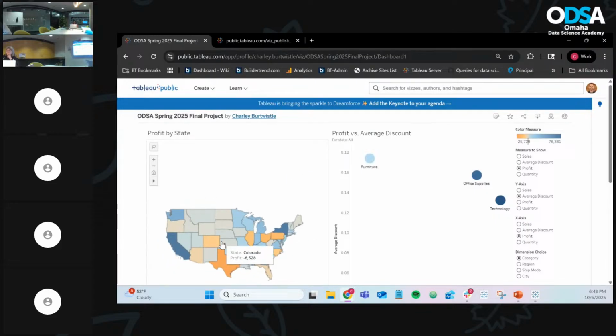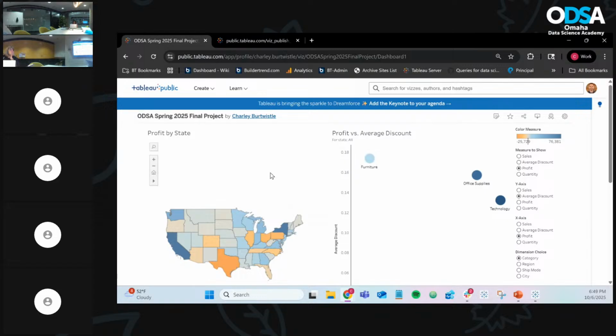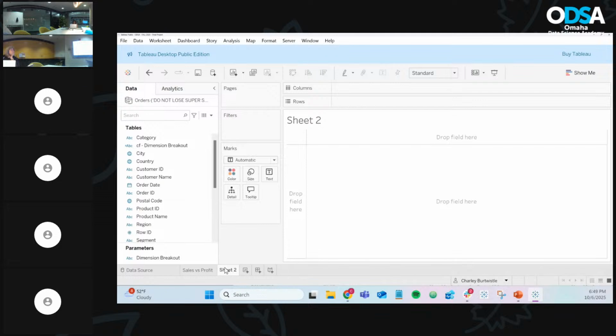So we haven't covered maps up to this point in the class, except for a couple of homework questions that people have, but that's totally fine. They're very easy to make. So let's go ahead and build this out next. We're going to create a new sheet. And Tableau makes building maps literally the easiest thing in the world. I've referenced this a couple times, but we never actually used it.